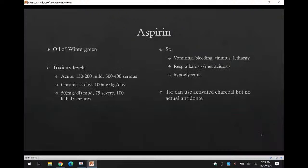Next is aspirin. Sometimes you might hear someone say oil of wintergreen. So you have toxicity levels as well. So you've got acute, which is 150 to 200, and 300 to 400 is serious. Those are usually lab values that we get. But also something interesting is that maybe they didn't just take a huge dose to try and overdose right then and there. It could be chronic as well, and that's as short as 2 days. So if they've been kind of overdosing a little bit, saying, I have a horrible headache and I've been taking a ton of aspirin, that can also be pretty toxic.